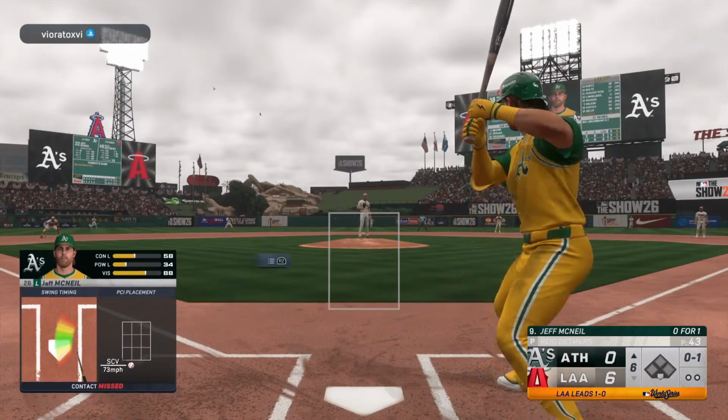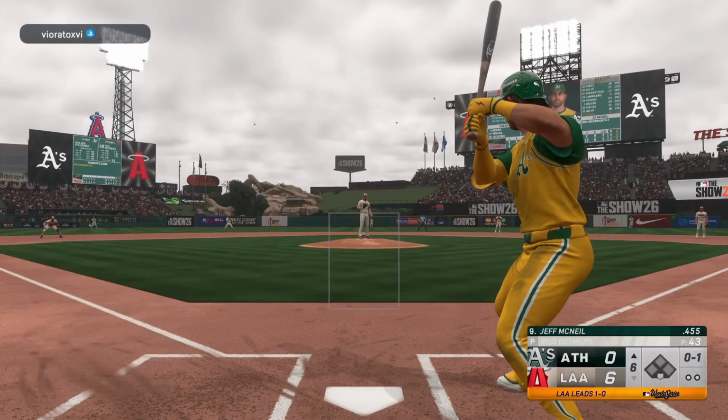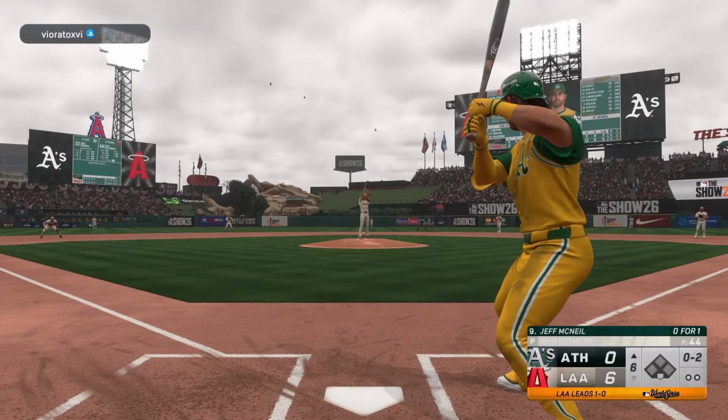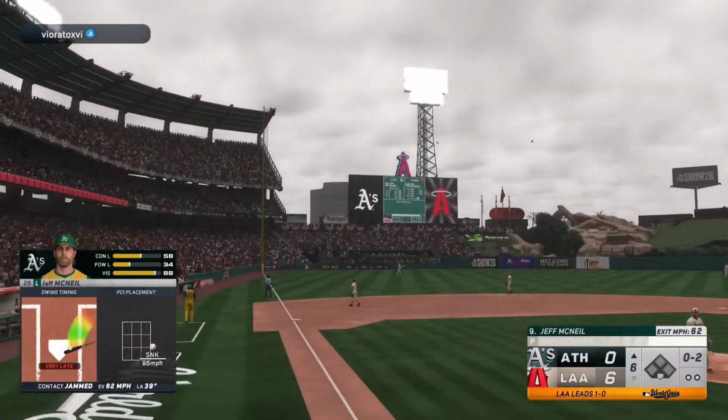When a guy's throwing a lot of first pitch strikes as a hitter, you got to be ready to hit. Now, that's not going to help you get deep into his pitch count and into the bullpen, but you got to take what he's offering that day. Here comes the 0-1. Right through there for a strike. Knocks that one away, and we'll do it again.